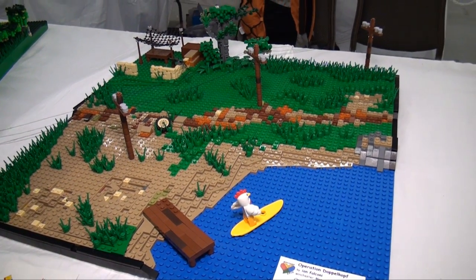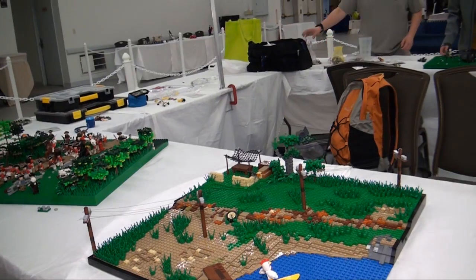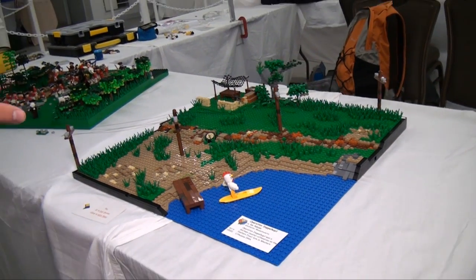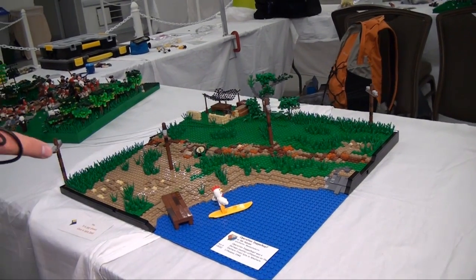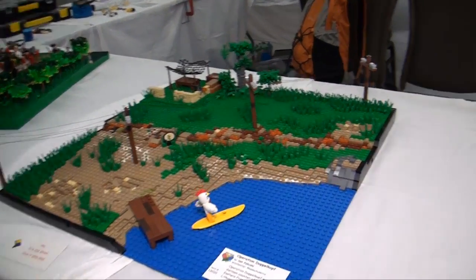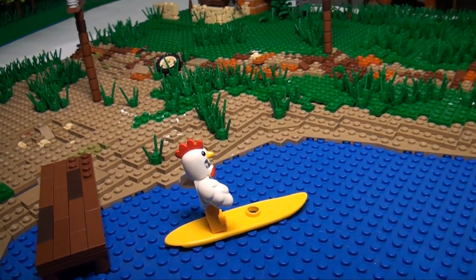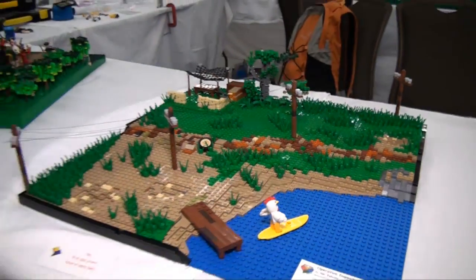Let's see what military operation this is. This was a German counteroffensive on the Eastern Front in Western Lithuania in 1944. So it looks like there are some serious military efforts going on in that build. Chicken suit man on a surfboard. Serious military action. The Allies should watch out for that.